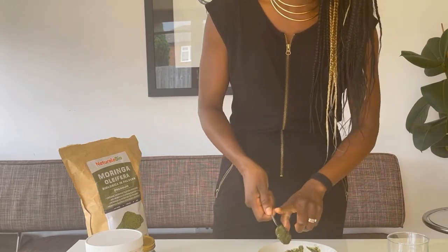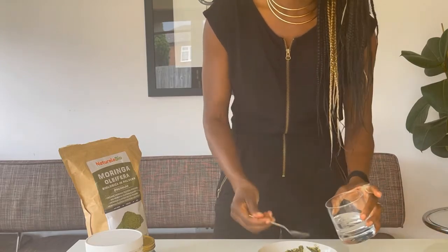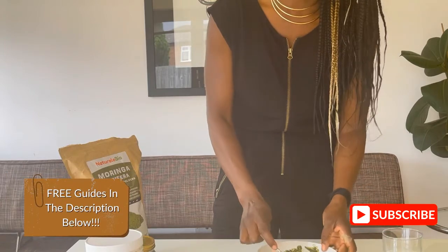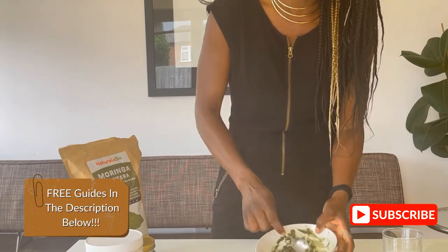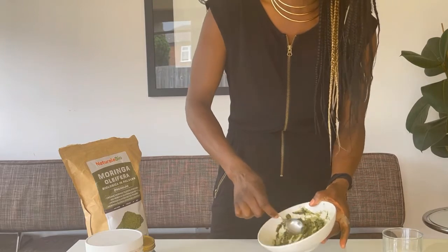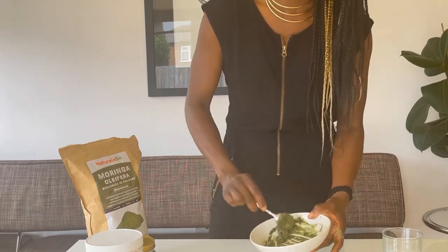I'm going to scoop it off. Make sure your hands are clean before you start that, so you can do this. And get another teaspoon of water. Another level teaspoon. So I've used 2 teaspoons of sunflower oil and now 2 teaspoons of water. So it becomes a thin paste. Now that should be enough for either 1 or 2 applications.